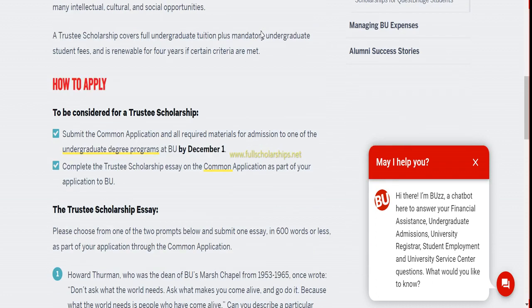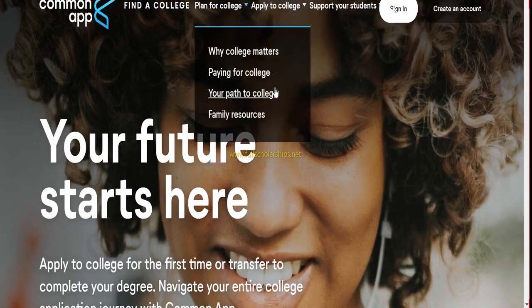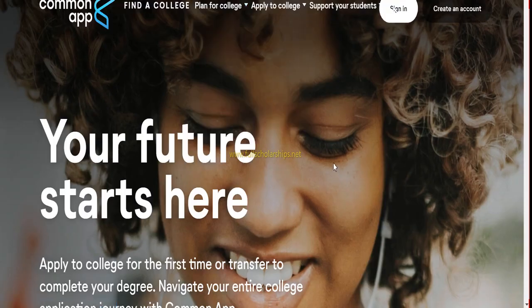Now here you can check how to apply. In the how to apply section, you can check the undergraduate degree programs which are available, or you can go to the second part. Here you can check the trustee scholarship essay on the common application. Click on this common application as a part of your Boston University application. So click on this common link here in the yellow color. Once you click on that, this will take you to the common application.